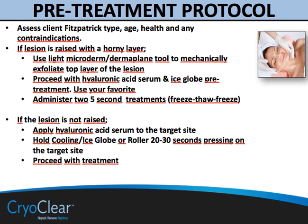And then finally, as a general rule, although with time and practice you'll find that you can spray for less time, you want to be very close to the lesion that you're spraying, and you want to treat it in 2 5-second sprays with a 5-second rest in between. So it's freeze for 5, thaw for 5, freeze for 5. When you do it in this manner, you will get the best treatment outcomes with those lesions that have a raised horny layer.